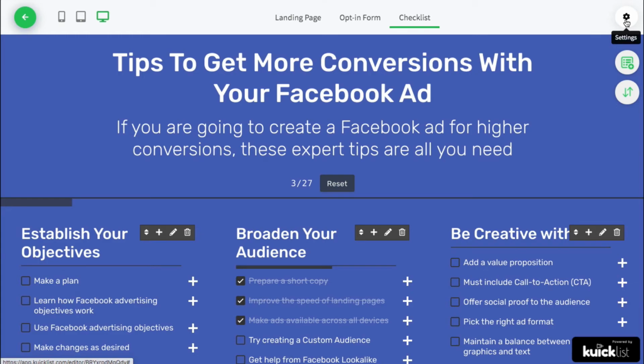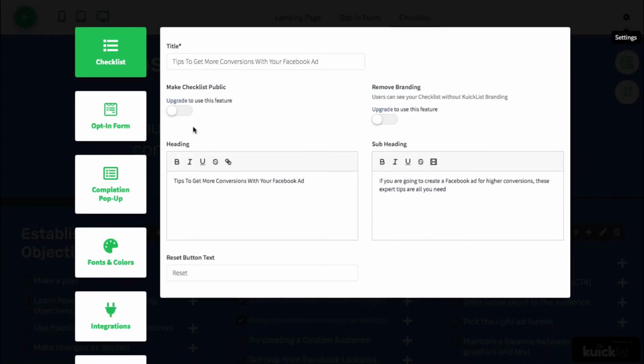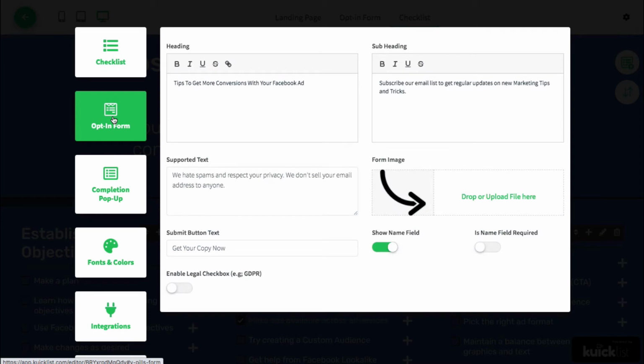And if you click on the cogwheel up here on settings, there's more things that you can change. Now, to make it public and to remove the branding, you need one of the upsells. But here you can change your headings and subheadings. You can make any changes on the opt-in form.